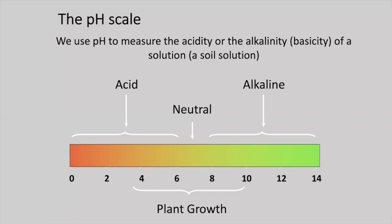So let's move on to pH. And pH is something that's also really important to understand as a gardener. So we express the acidity or alkalinity, alkalinity is also called basic, in pH units. So here's the scale right here, and it runs from 0 to 14. Things that are below 7 are considered acidic, and then alkaline is above 7, and that goes up to 14. And then what we call neutral is right here at number 7.